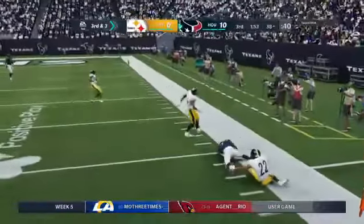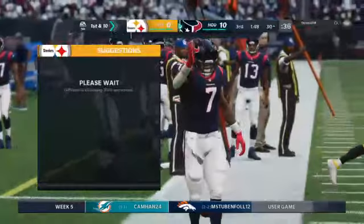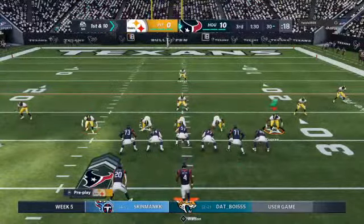And he's going to find his man out of the backfield. That's complete. And he is going to have a Texans 1st down, and he was able to get it by plenty. A gain of 8 on 3rd and 3. So 1st and 10 now from the 30.